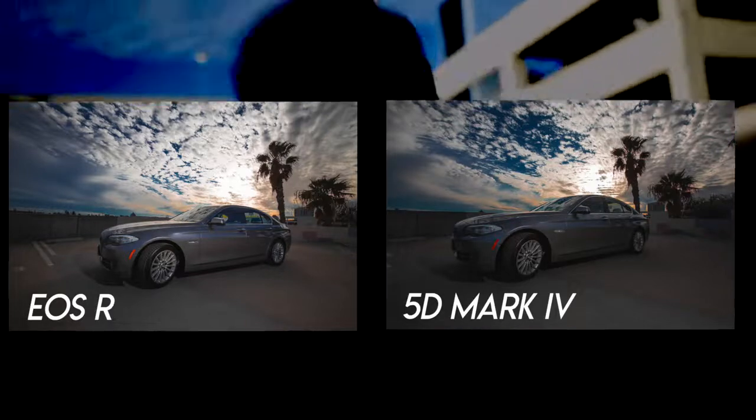And I don't know that I could tell. I think in camera, the LCD, the display, the 5D Mark IV looked better. For some reason it looked sharper, the color looked better, but yeah.